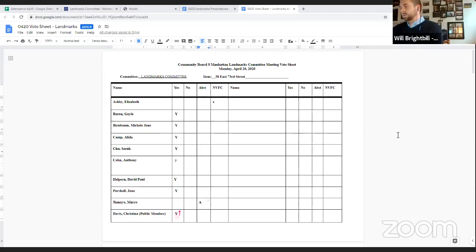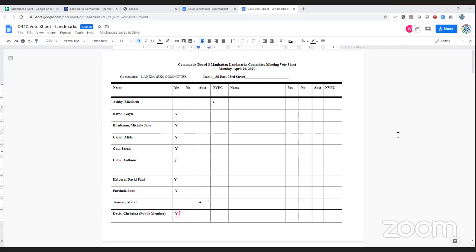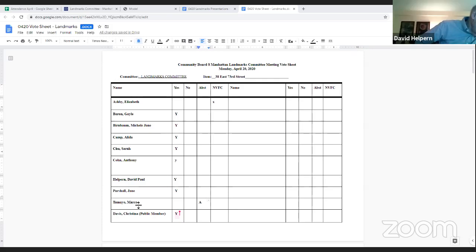Will, are we ready? Yes. That applicant is Anik Pearson. Anik, I'm gonna unmute you. Thank you, I'm here. Okay, so let me read it in. 106 East 78th Street, Upper East Side Historic District. Anik Pearson Architect. The Neo-Grec style building designed by R.W. Buckley and built in 1879-80. Application is for work at the front and rear elevations.